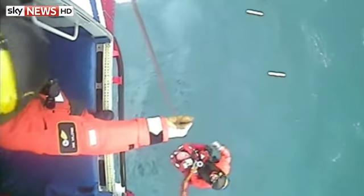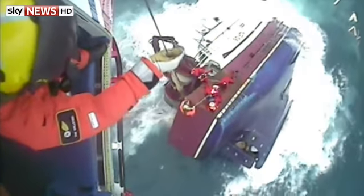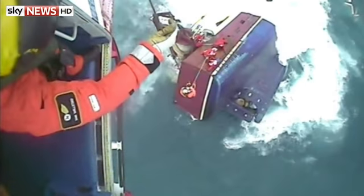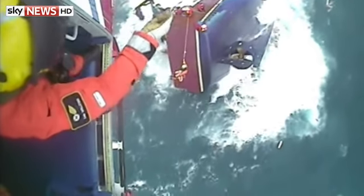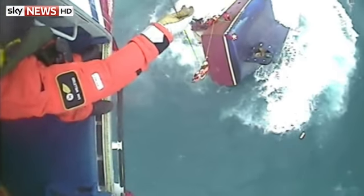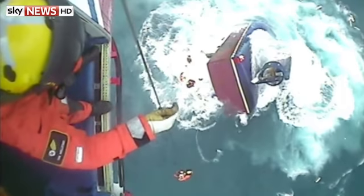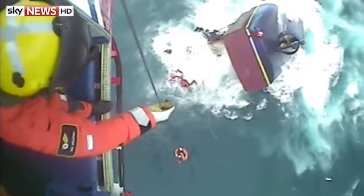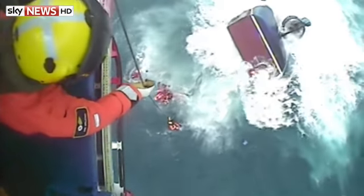Now, you say they were suffering from mild hypothermia. That was after being in the water for just a matter of minutes. If that helicopter hadn't been there, just how long would they have survived for, do you think? At this time of year in the North Atlantic, we give the sensible survival time, with somebody that's not wearing a life jacket or any other type of buoyancy or a survival suit, it could be as low as 15 to 20 minutes in these sorts of sea temperatures.